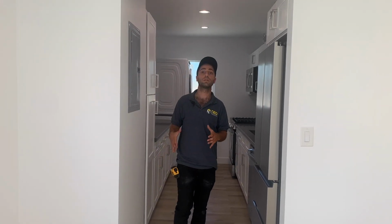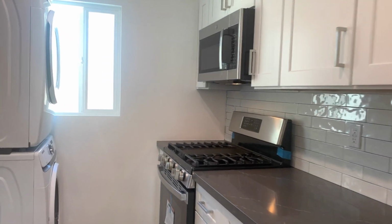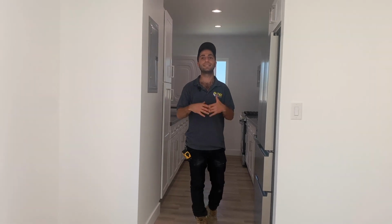In this case, we have 3 feet. Again, you can always go for the luxury version of your kitchen, and you can always go for an affordable one. It just depends really on the rent and depends on the existing space.